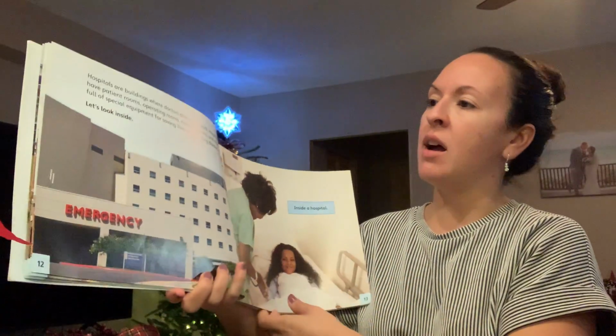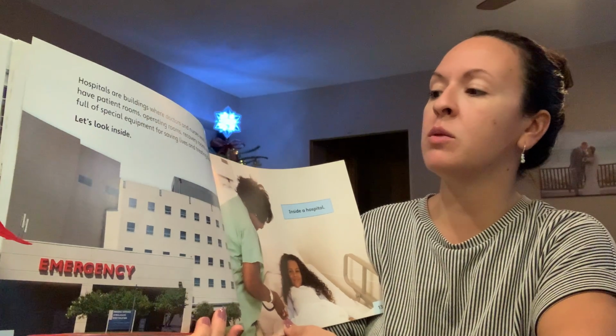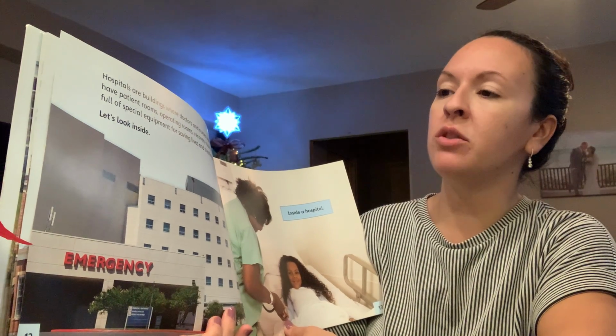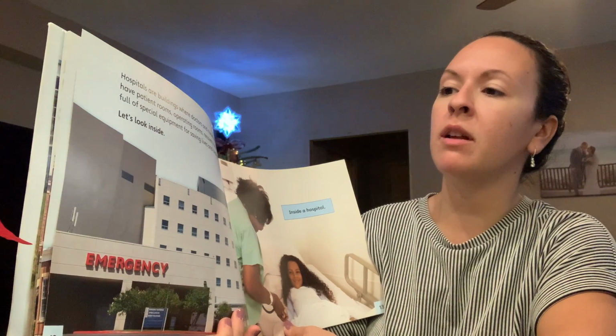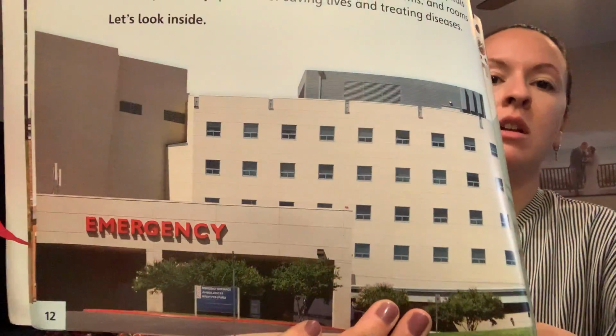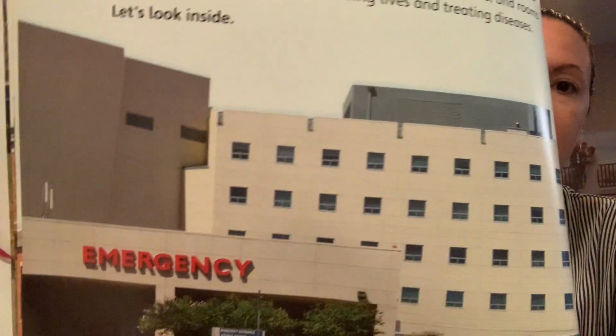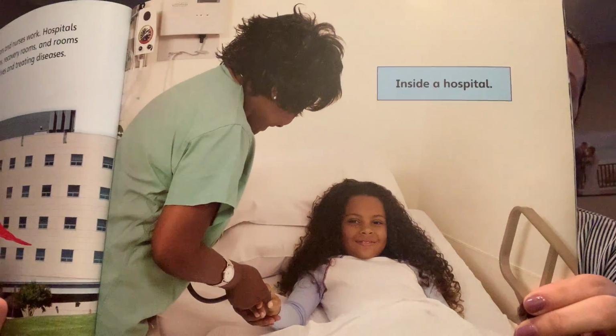Next, we have a hospital. A hospital is a building where doctors and nurses work. Hospitals have patient rooms, operating rooms, recovery rooms, and rooms full of special equipment for saving lives and treating diseases. So this is a hospital. Let's look inside. This is inside a hospital.